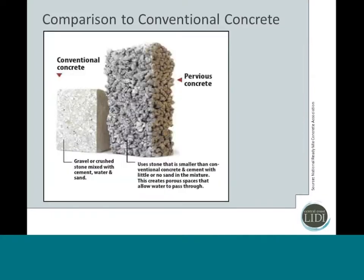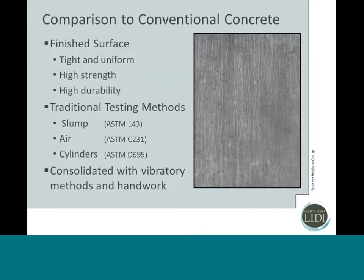A visual comparison to conventional concrete. So conventional concrete is a nice, smooth, compact surface. In comparison, pervious concrete has a large void content, and it also has a rougher appearance. The finished surface of conventional concrete is tight and uniform. It's something that we've all seen and experienced.